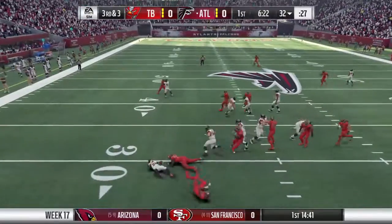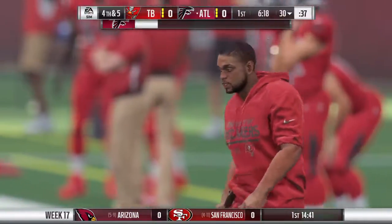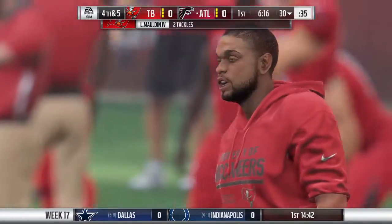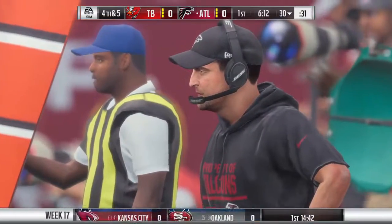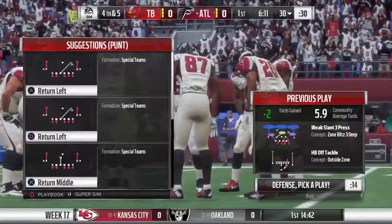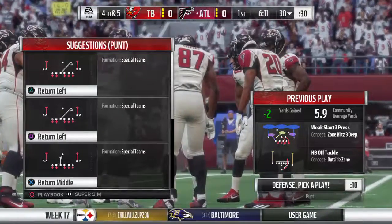And now here's a carry heading left. And he went backwards. He'll be down at the 30. He lost 2, and it brings up 4th. Okay, let's just make this one simple. We know that the running game is not their thing, but they can't just throw it on every single down without expecting some real heat from the pass rush.